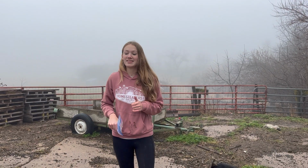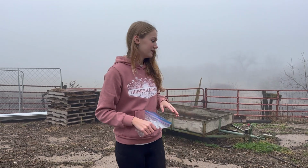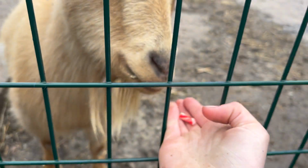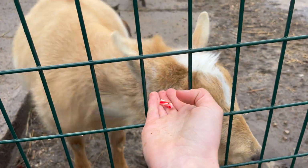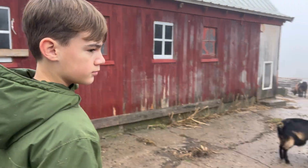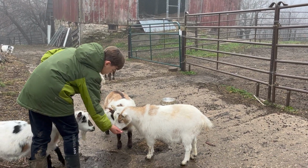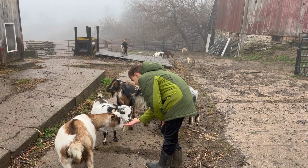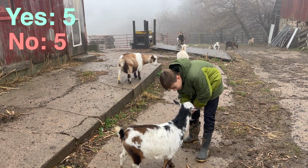Okay, that was good. I think we're not gonna let them try candy canes. Maybe we'll try one goat, but they're being pretty competitive right now. You want the candy cane? Okay, he's gonna try and give the goats a piece of candy cane. She's gotta sniff it. I think we're just gonna say the goats don't like the candy cane. None of the goats liked the candy cane, but that's okay. We have one left.